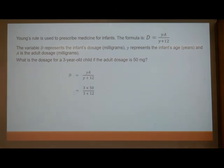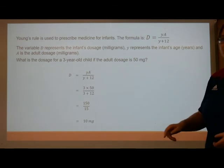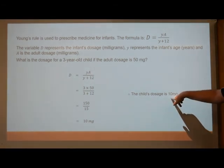We can work out from there straight away to get to an answer, or we can do this step. So 3 lots of 50 is 150. 3 plus 12 is 15. Which then gets us to what answer? 10 milligrams. What am I going to do last? The therefore statement. I'm going to relate my answer back to my question. Child's dosage is 10 milligrams.